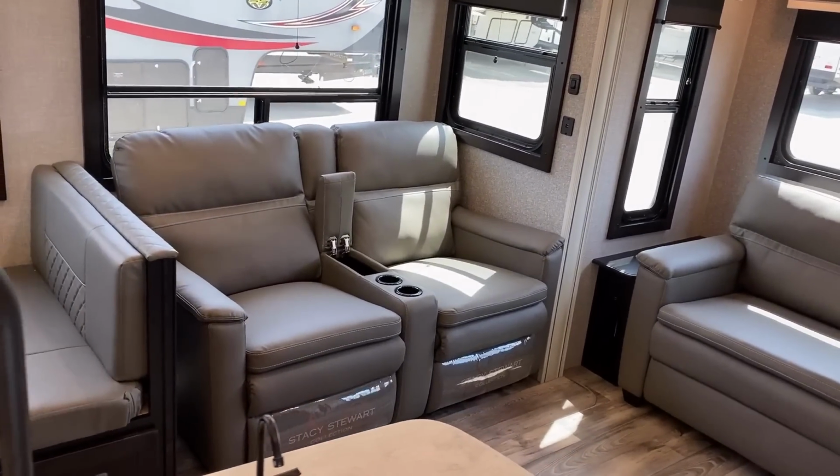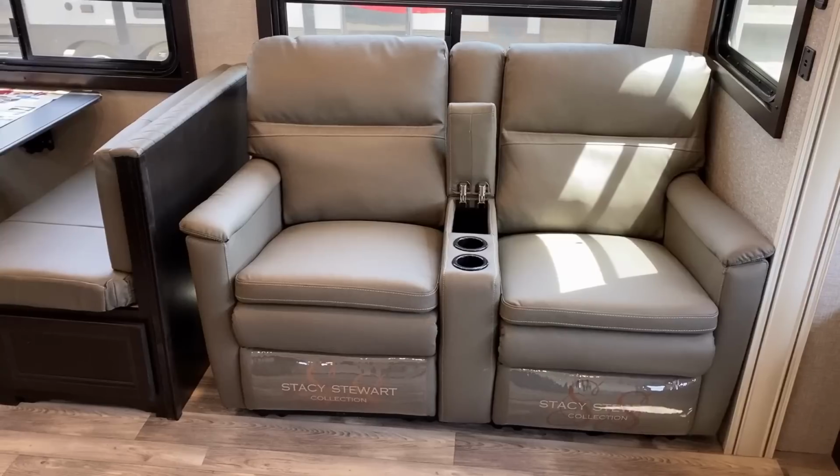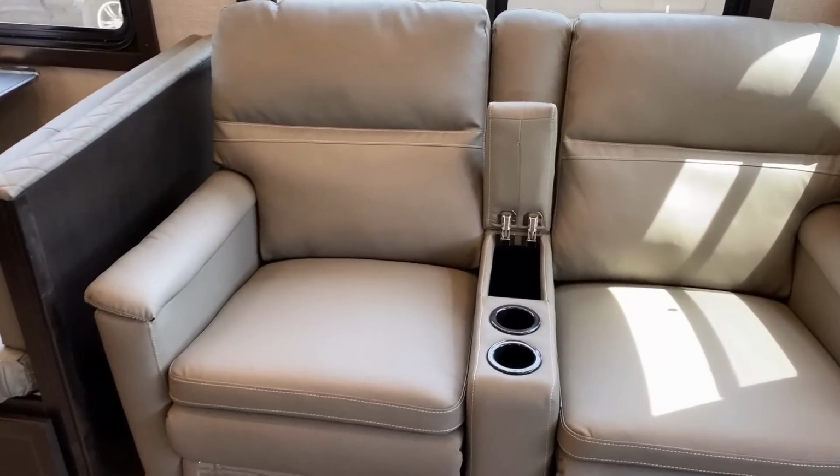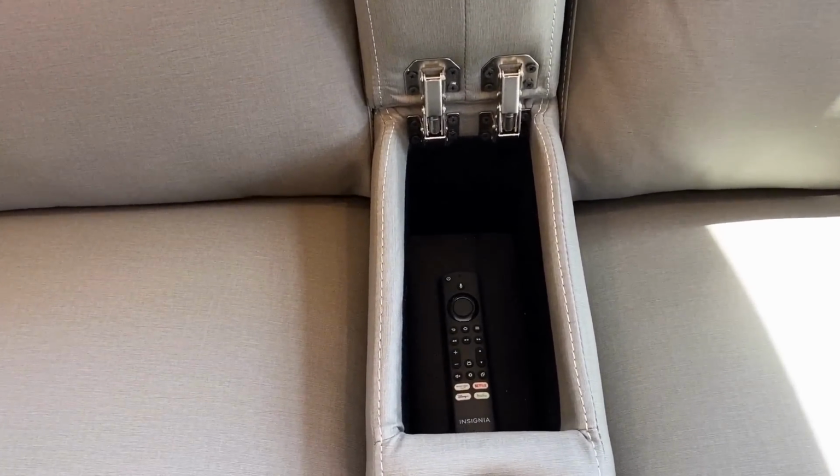Now, over here at the theater seat, one of the things that I don't always showcase, but I do talk about, is I've got a little center console storage place there. But it's the perfect spot to keep phones, you know, when you're not using them, or your remote controls.